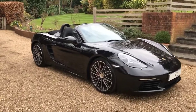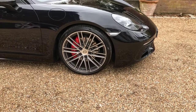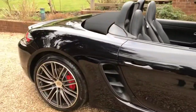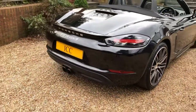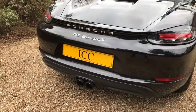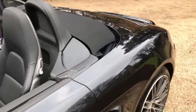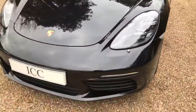Really nice spec on this Boxster S. There's the 20 inch twin spoke turbo alloys, Porsche dynamic headlight system, PDLS Plus. Most importantly of all on the 718 Boxster S is the sports exhaust, switchable Porsche sports exhaust. But as you can see, paint really is in fantastic condition. Very clean on the front end.